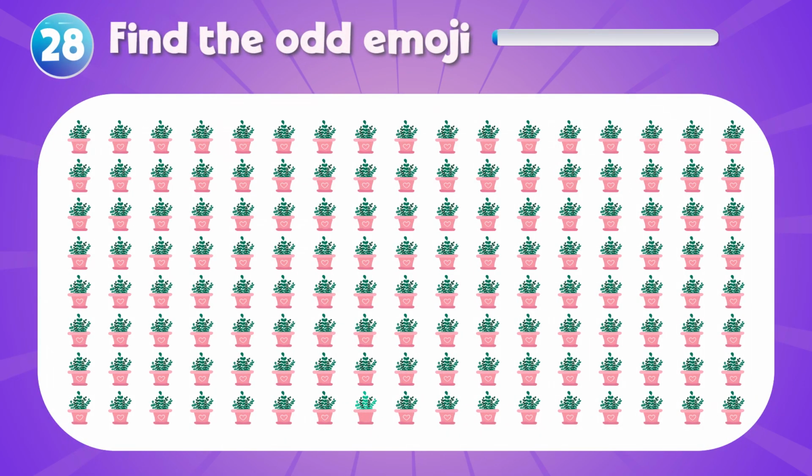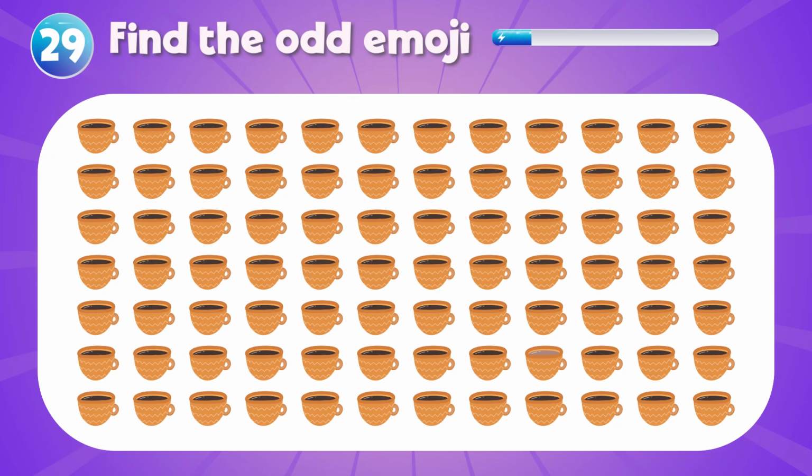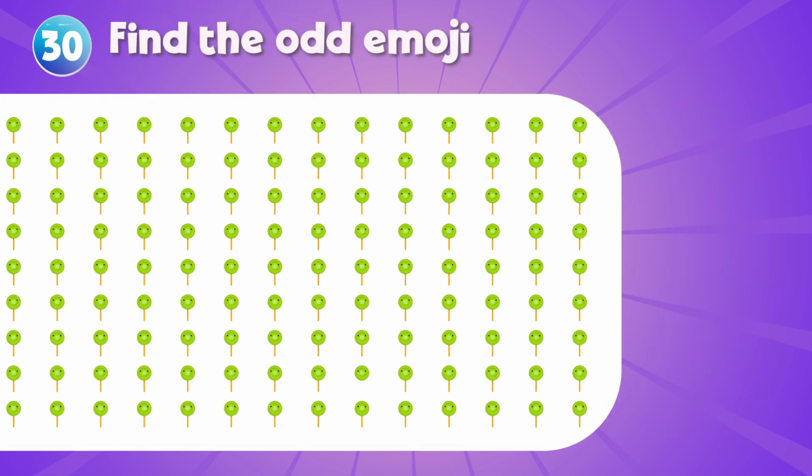Which emoji doesn't match the rest? Spot the odd one out. Find the odd emoji.